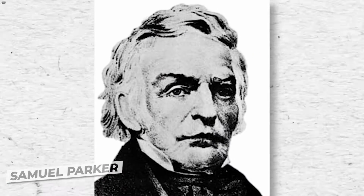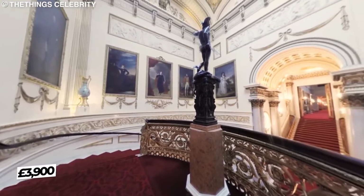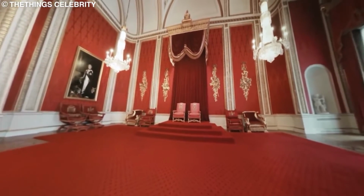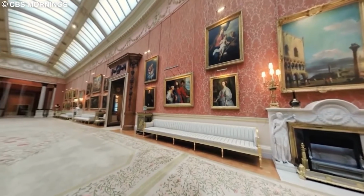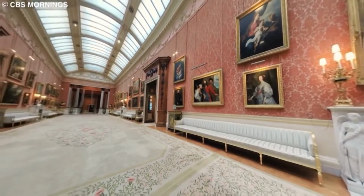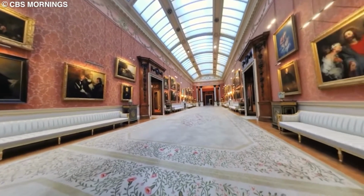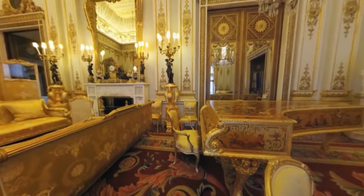Samuel Parker delivered this masterpiece in 1828 to 1829, and it was worth £3,900. The area above the stairs is complemented by a gold and white scheme, courtesy of King Edward VII. Directly above is the dome, which lets in natural light, giving the area a radiant look. The dome's made from panes of glass, 40 in number, with angelic figures engraved in them. Talk about heaven on earth.